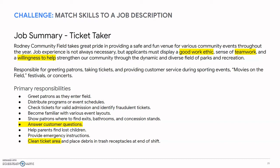Take a few minutes to create your list of skills. Remember, you can always edit your resume later. For now, focus on choosing both hard and soft skills that will make your resume stand out.